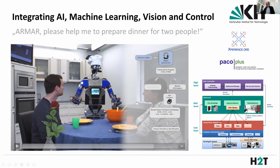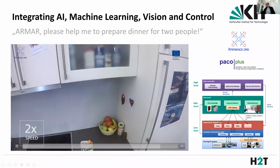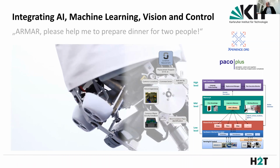And another example for a replacement of another object. Katya is asking for a Coke, and the robot knows that we don't have Coke at home, but based on text corpora and text mining, we build up lookup tables which tell us something like Coke, soda is a drink, and juice is also a drink, and cup is a container. And based on this information, the robot is able to replace Coke with a multivitamin juice and to serve it to Katya.